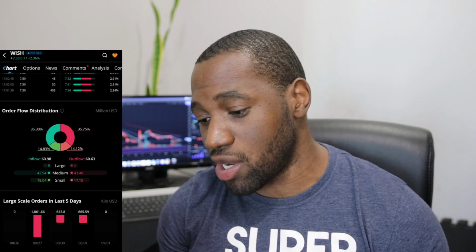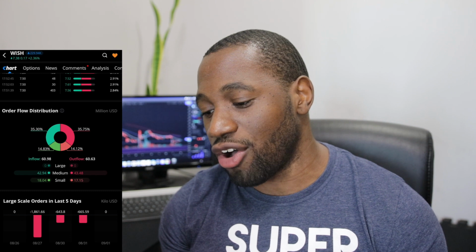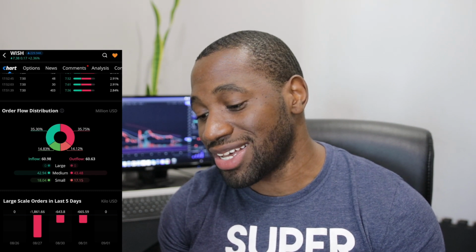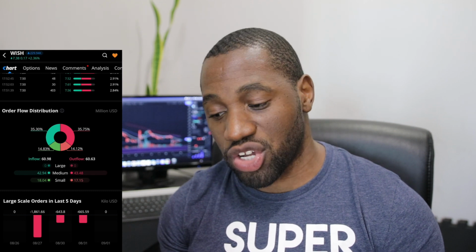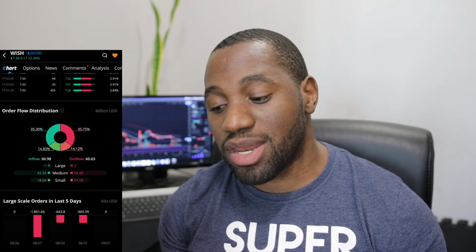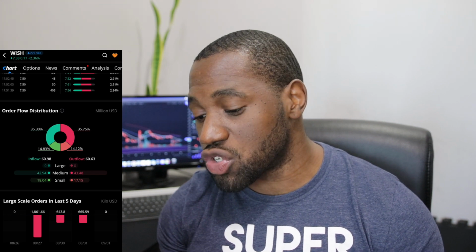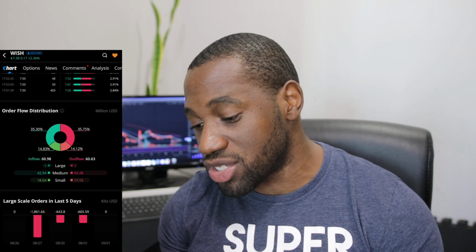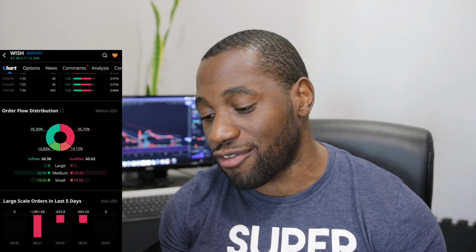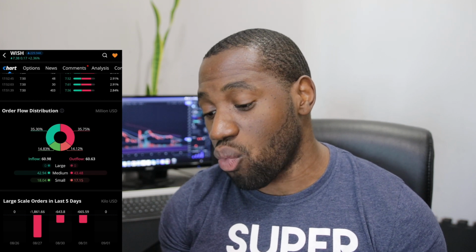So we can see here on the inflow, it is at 60.98, and then on the outflow, it is at 60.63. So we ended up having an inflow day. So we could see we had 0 on the large for both. On the medium for inflows, it was at 42.94. And then for the small, we had 18.04. Now on the outflow side, on the medium, we had 43.48. And then on the small, we had 17.15.